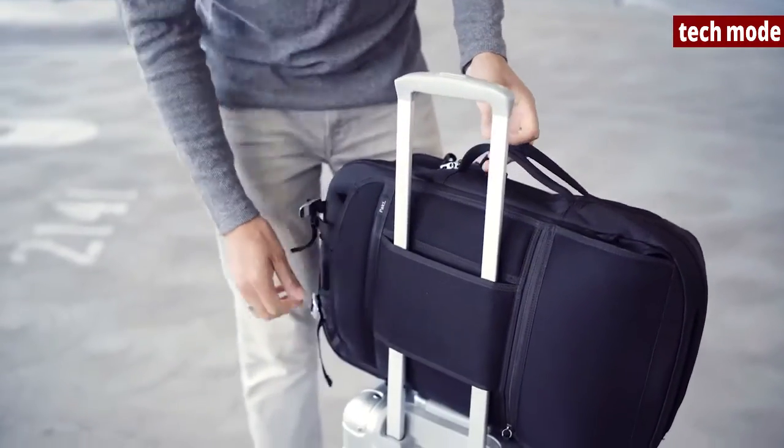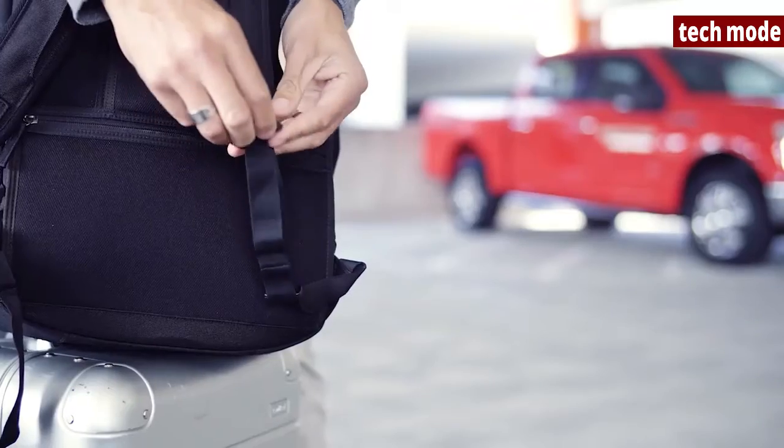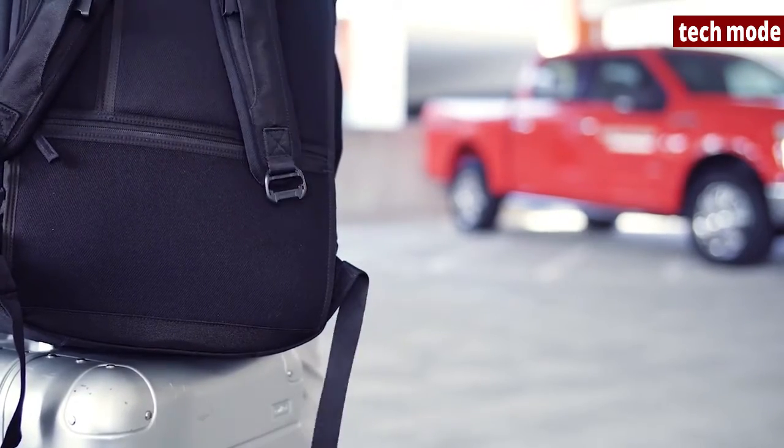If you're traveling with multiple bags, use the luggage pass-through to piggyback it onto your suitcase. Need to check your backpack? Simply unclip the shoulder straps and stash them away.